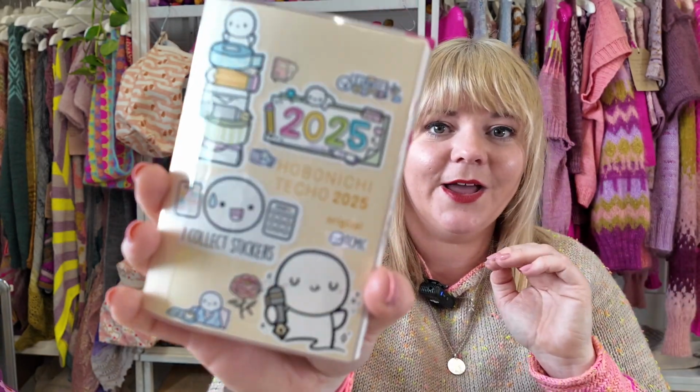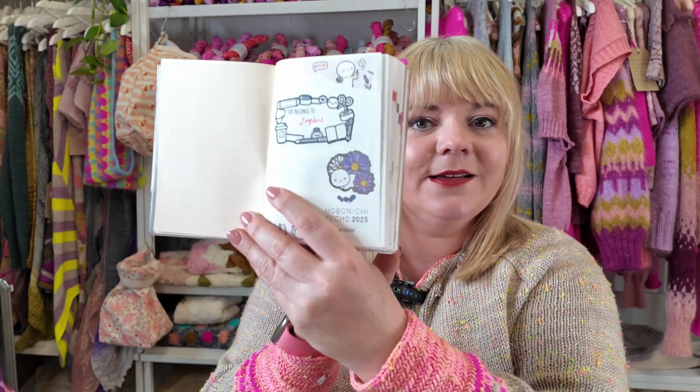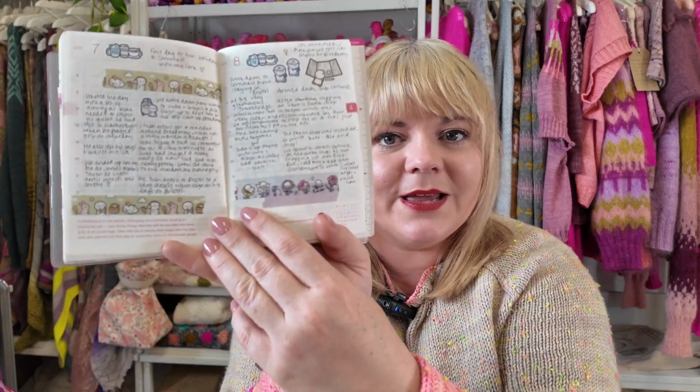I have been keeping up daily, who am I kidding? Daily with my Hobonichi Original. I'm not going to show you all the goodies, so I'll do it from afar. But it's so nice to keep up with it. And I mean, there's some pages I miss out, but that's okay. But I love the washi tape.